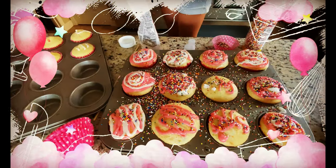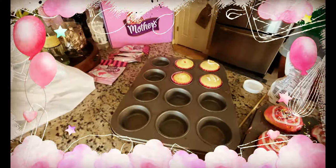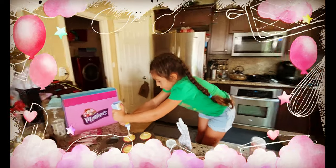Okay, we decorated them. They look nice. I'm working on this one. No, we're working on this last one. We're doing a good job. We're master chefs.